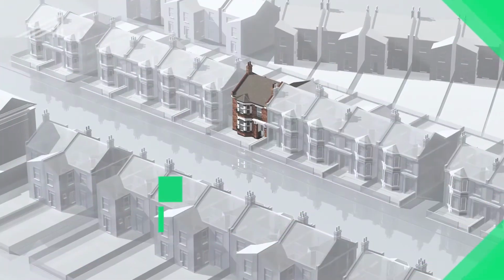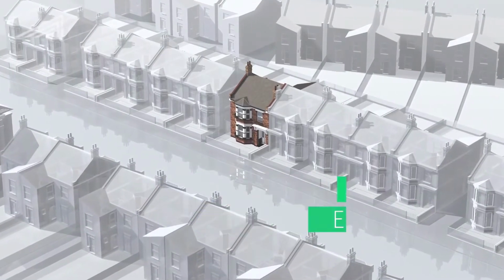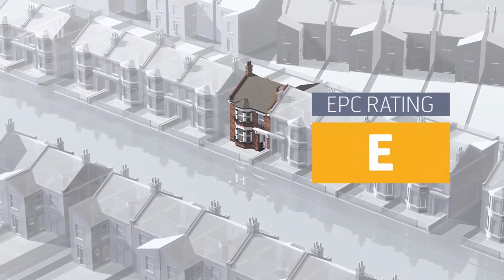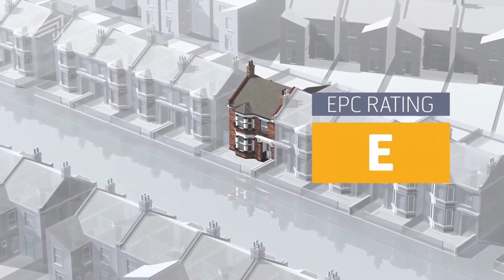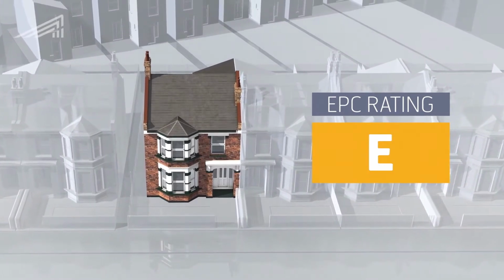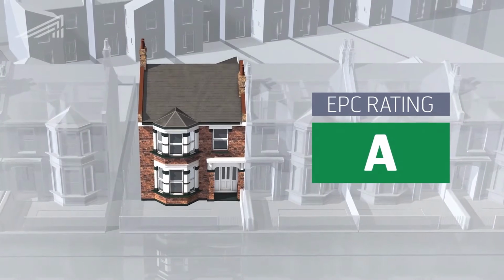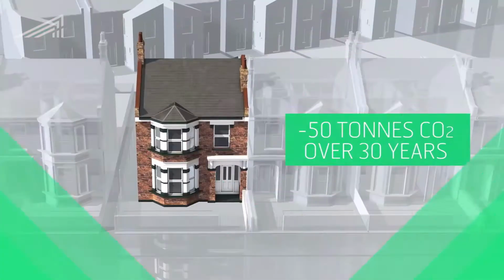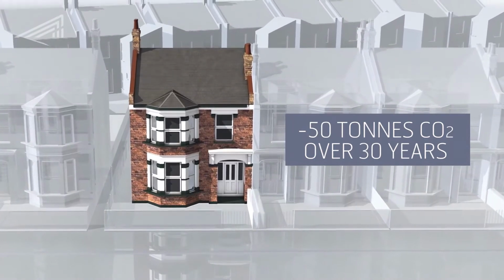Aston Group, alongside the London Borough of Waltham Forest, have been developing the first retrofit property in the borough. It's a 4-bedroom, end-of-terrace Victorian property, and it had an EPC rating of E before we started work. Clearly, its energy inefficiency reflected its age. The challenge we set ourselves was to improve the EPC rating to a band A, while reducing the property's carbon usage by approximately 50 tonnes of CO2 over 30 years.